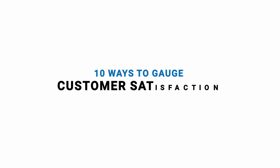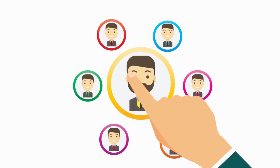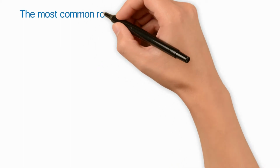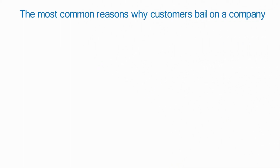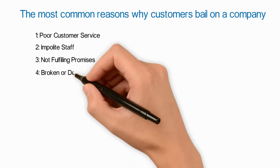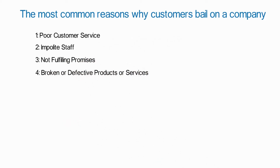10 ways to gauge customer satisfaction. For any profit-based organization, customers are a lifeline that keeps a company up and running. The most common reasons why customers bail on a company: poor customer service, impolite staff, not fulfilling promises, broken or defective products or services, not resolving an issue.